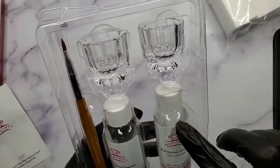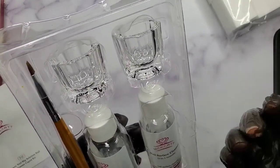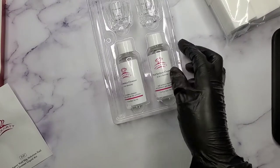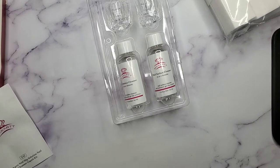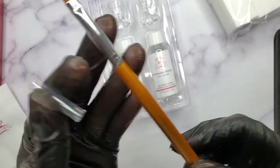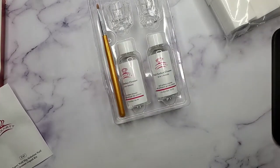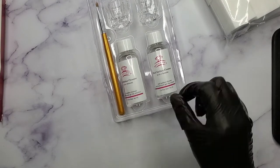They need to secure this a little better because, like I said, each one of these is leaking. When I pull them out, I can see it on my glove. But you get two dampening dishes and a nail brush that I just dropped. So yeah, you get a little nail brush. I just ordered this on Sunday and today is Tuesday, so it came extremely quick. Extremely quick, so that's a plus. But I'm kind of disappointed with the nail surface solution.